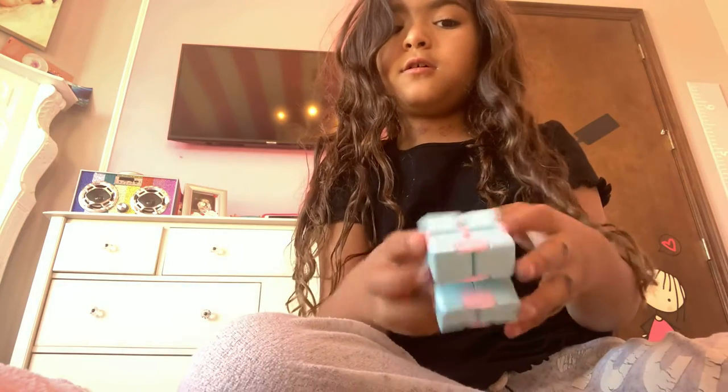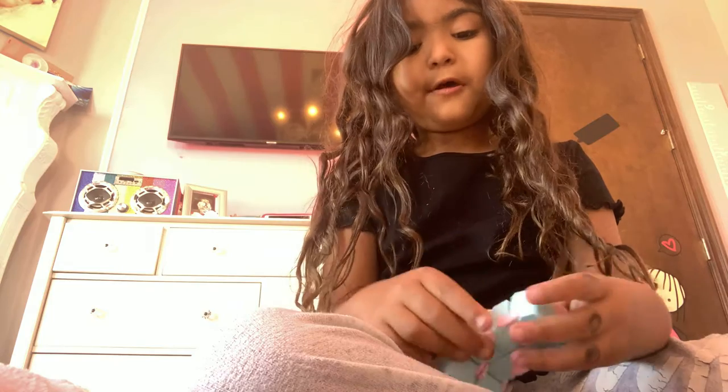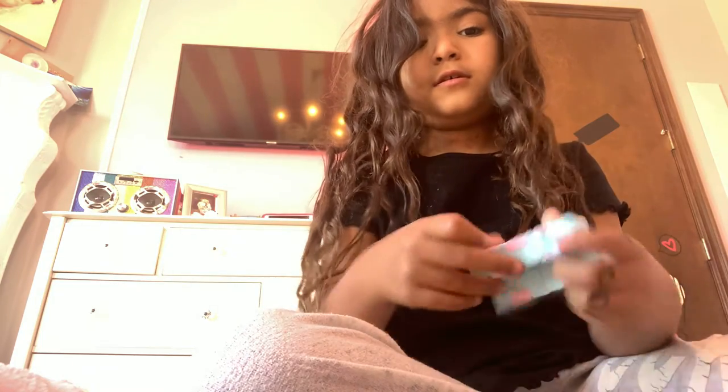Next is my infinity cube. It's very fun. I can do that to it. I only have one of these. I used to have two. I mean, I used to have three actually. I lost two of them and I traded one of them. But this one is still fun too. Okay, spent too much time on this one.